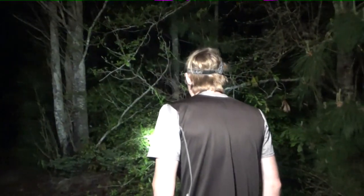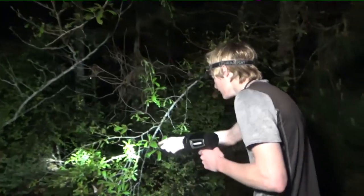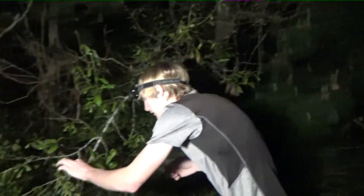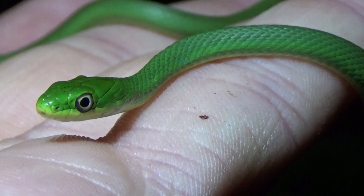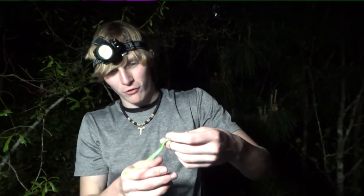Oh, yes. Yes. It's a little green. Look at him. He's just sitting on this little oak branch. Hello, little buddy. Have a look at this little guy. This is a baby rough green snake. This is only a little guy. This is our first one so far, and that was actually pretty quick. We didn't have to search too long for him.